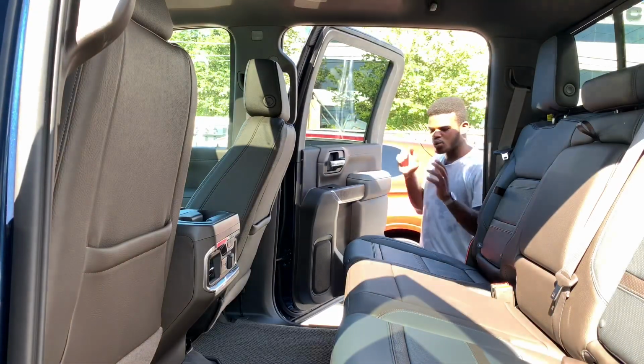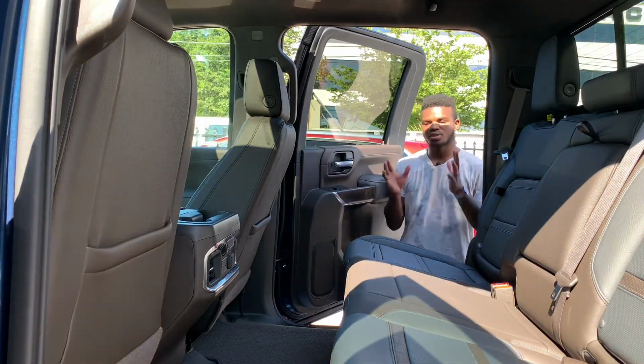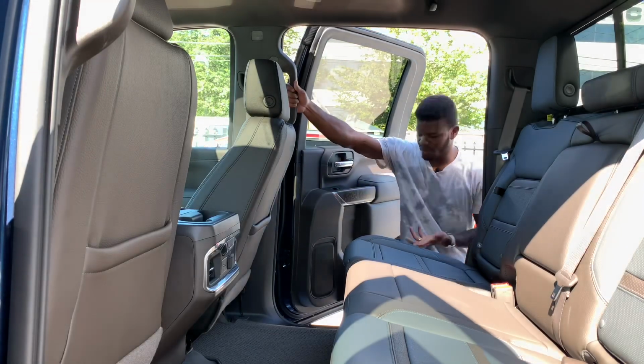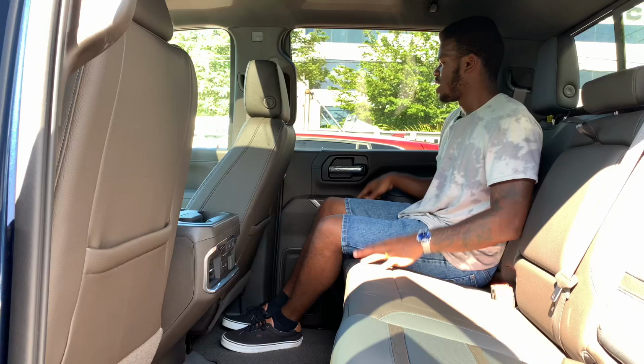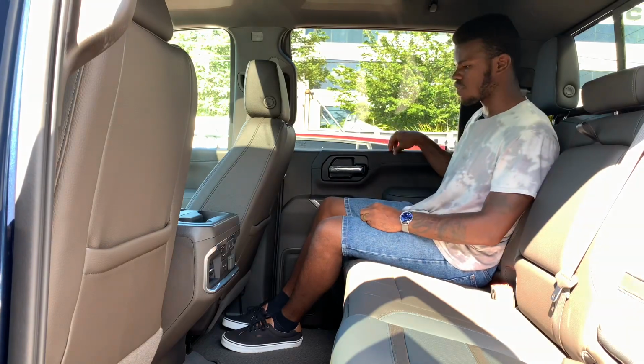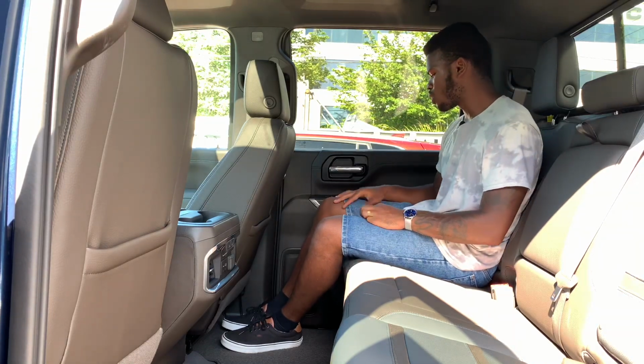So getting to the rear of the 2500. Thank God for these running boards, because this truck is damn near my size. You also have this grab handle here to hoist yourself up into the vehicle. Closing the door here, it has a nice solid slam. The materials are soft touch. You also have this brushed aluminum door handle with this wood trim.